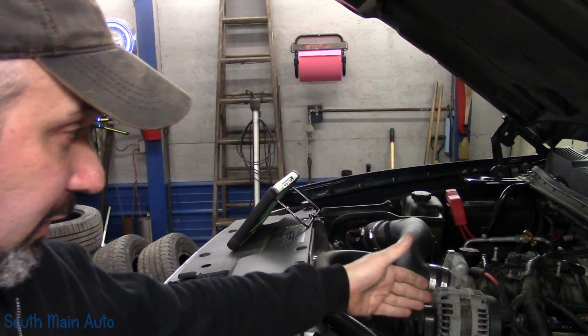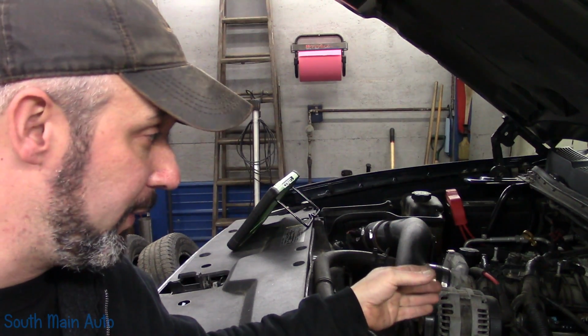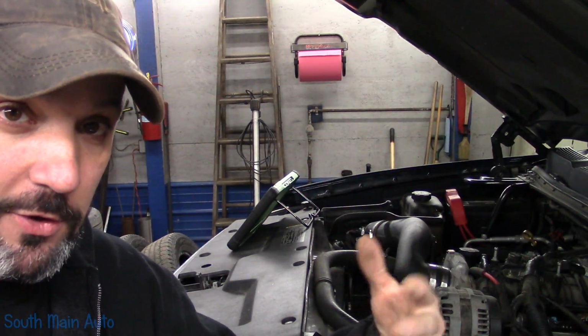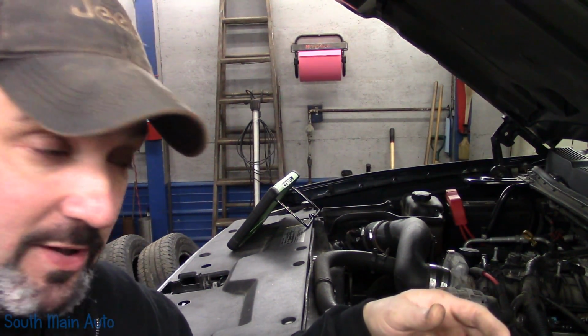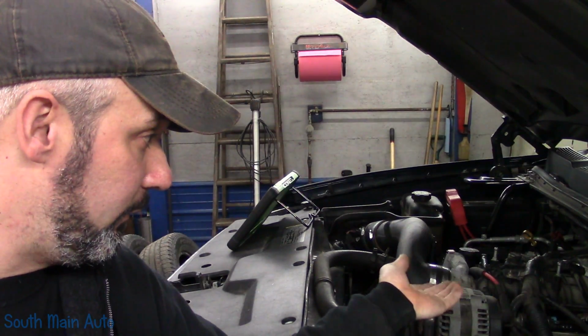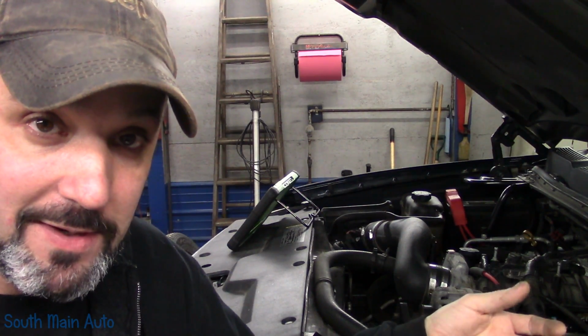That's all it can assume. If this was open electrically, open circuited, short circuited, anything like that, boom, you get a code for the purge. If your canister vent valve has an open circuit or short circuit, you get what? P0449. Super common on GMs. In this case, we need a new purge. Once we put that on, then we can determine whether or not we have any leaks.